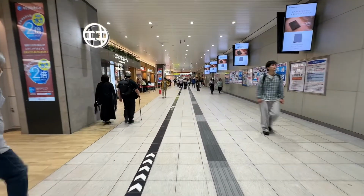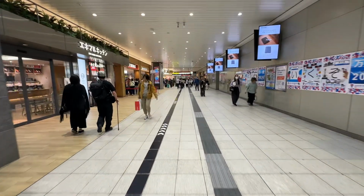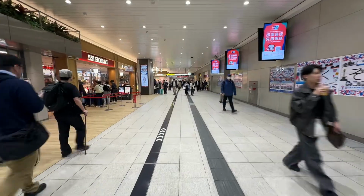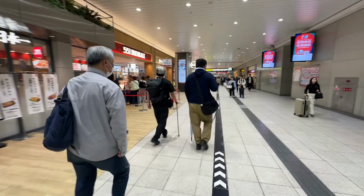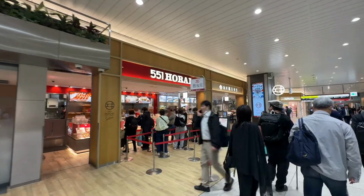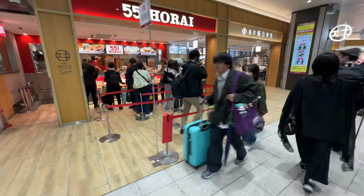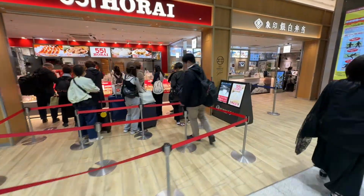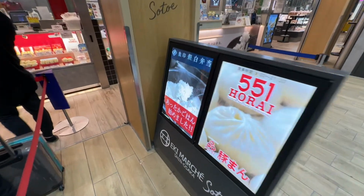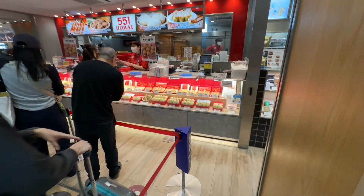So we're walking through the outside of the ticket area, going to the central exit. If you ever come to Kansai, the one thing that you are going to find out really quickly is 551 Horai. And everybody lines up. You can see they already have the lineup for it to get the gyoza and the dumplings. Just give you a quick look at it.